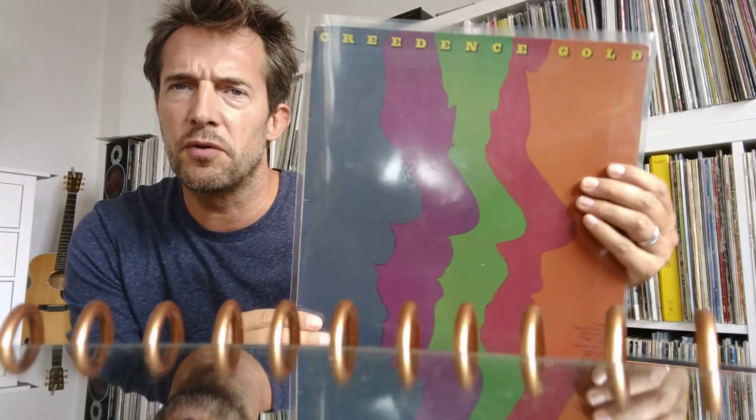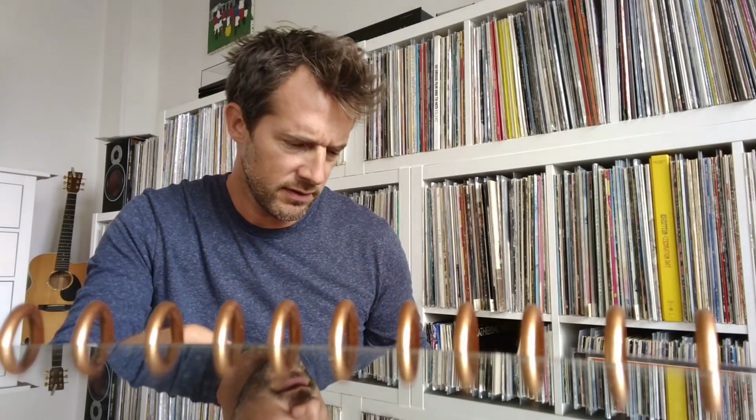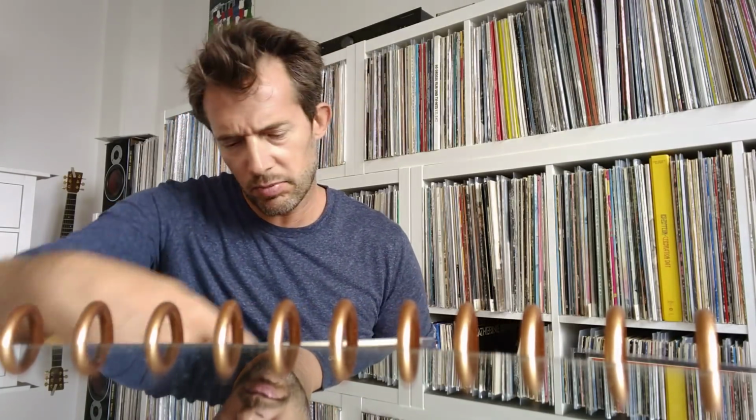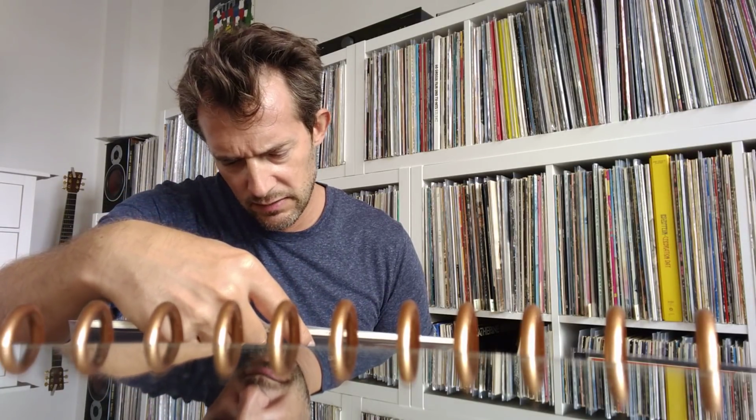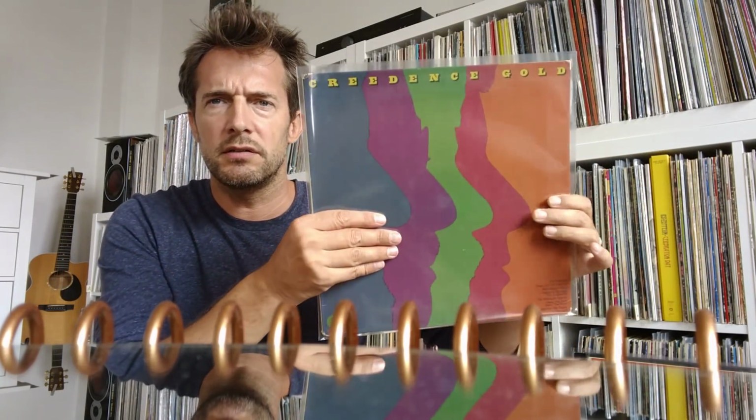I found a Creedence best of. It's not called best of, but it's Gold, so yeah, the best hits. I think this cover was only a French press, I might be wrong, and it was released probably in 72 or thereabouts. So, Creedence Clearwater, quite cool stuff.